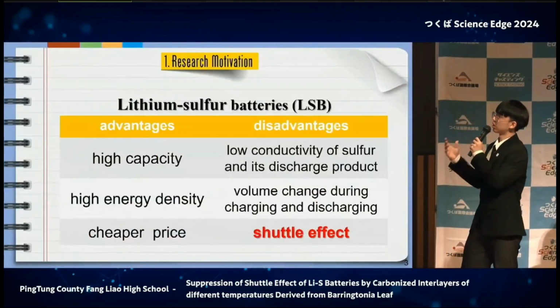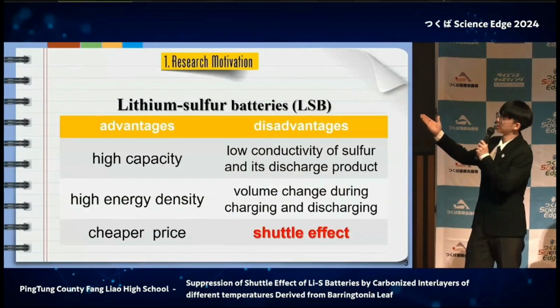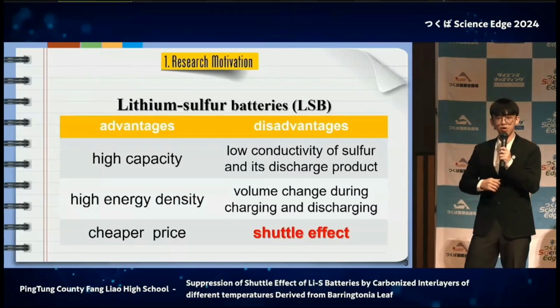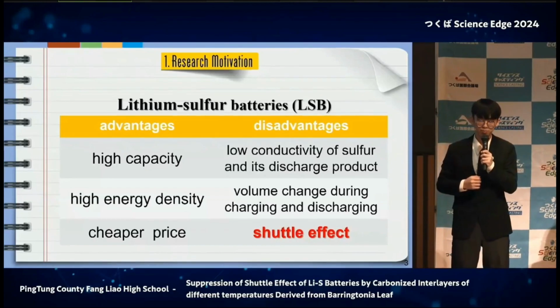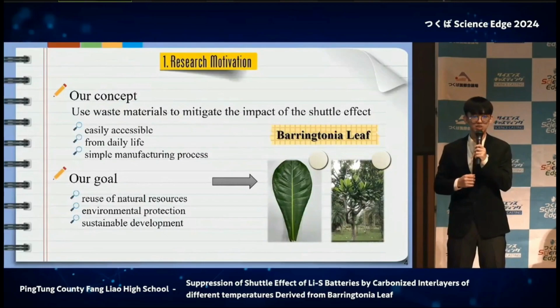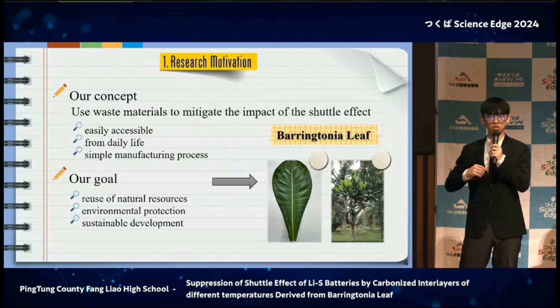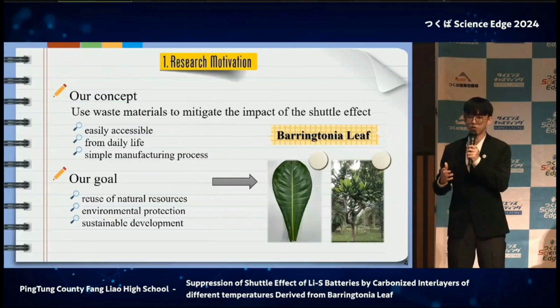Lithium sulfur batteries are currently a highly promising type of battery, which has advantages such as higher capacity, higher energy density, and a lower price than lithium-ion batteries. However, there is a significant issue that affects battery cycle life, known as shuttle effect. In order to mitigate the impact of shuttle effect, we aim to find easily accessible waste material from daily life with a simple manufacturing process. Our goal is to promote the reuse of natural resources and respond to environmental protection and sustainable development. Surprisingly, the inconspicuous fallen leaf holds values that we often overlook.